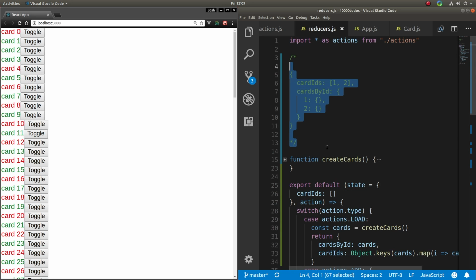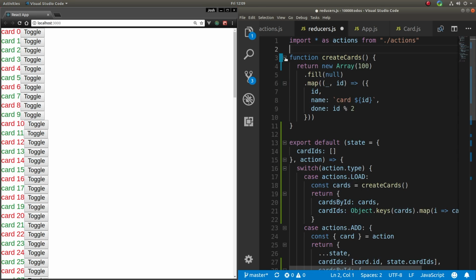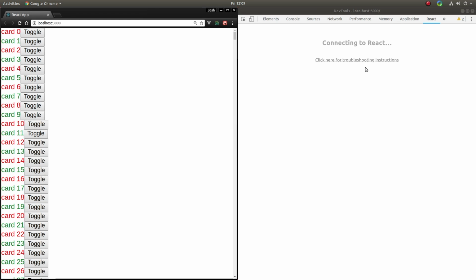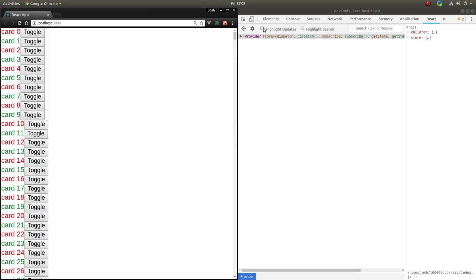Let's erase this and change this back to 10,000, because surely a modern web app needs 10,000 to-dos all on one page. And we'll go here to highlight updates. Before, this didn't even work. Now, beautiful, it just handles it flawlessly.